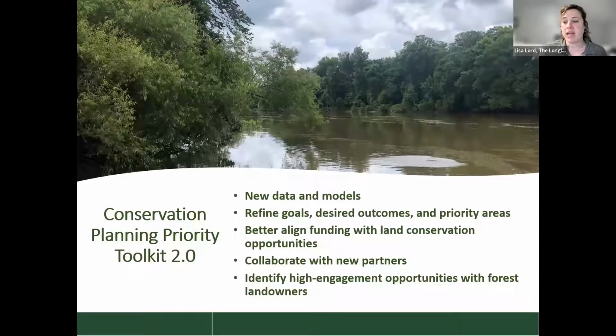So the Nature Conservancy helped to create the first watershed management priority index or parcel priority map for the Clean Water Fund. So the goal of this second priority conservation planning toolkit, version 2.0, is to improve our conservation outcomes or accelerate the number of forested acres that we conserve. The first conservation map came out in 2014, and then this new conservation map utilizes new data layers and models that have become available since that time.